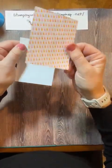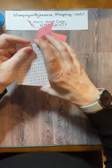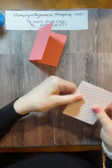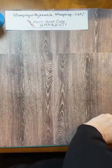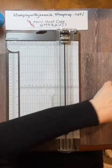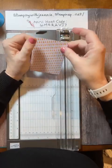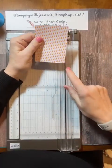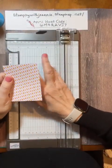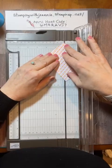This is our paper, 3 inches by 4 inches. We're going to mount it on a 3-inch by 4-inch piece of basic white cardstock. Let's see. What we're going to do is cut this designer paper from the top right corner to the bottom left. Now it's important that you do that because if you do it the other way, then your thing is going to face the other way. So make sure you're starting top right to bottom left.